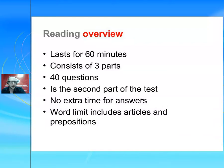Anna asks, is not given popular for answering? I'm not quite sure what you mean with your question there. There will always be yes, no, not given, or sometimes true, false, not given questions in the IELTS exam. So in that sense, they're popular questions, yes.